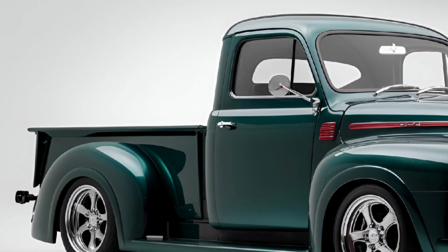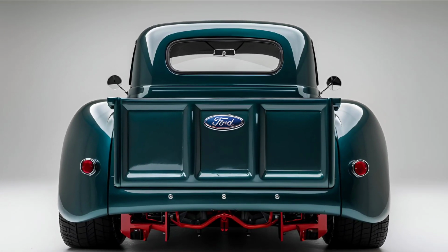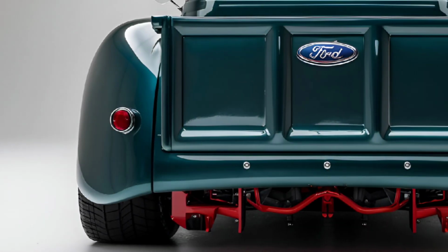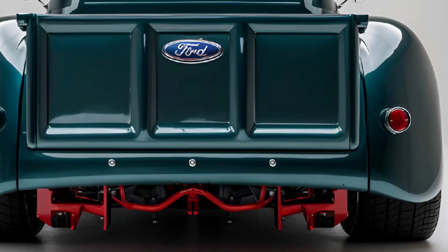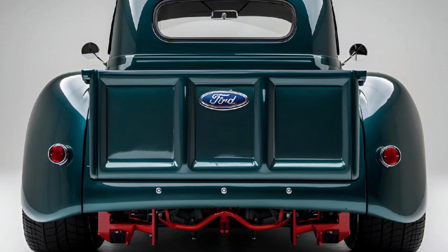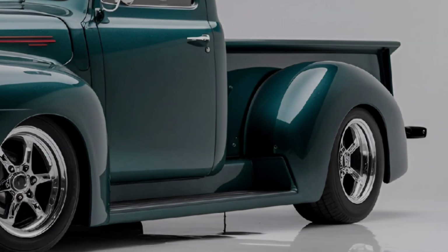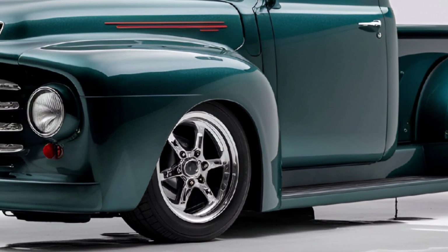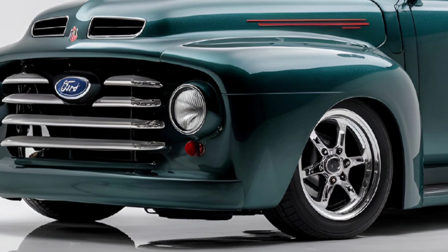Whether you're cruising down the highway, towing heavy loads, or tackling off-road trails, this truck is ready for anything. Speaking of towing, the F1 Vintage can tow up to 12,000 pounds when properly equipped, making it not just stylish but also highly functional. The suspension system has been tuned for both comfort and utility. Up front, you've got a modern independent setup, while the rear features a solid axle with coil springs, providing a smooth ride without compromising on payload capacity. Ford has also included a suite of advanced driver assistance technologies such as adaptive cruise control, lane keeping assist, and a 360-degree camera system, making this truck as safe as it is capable.